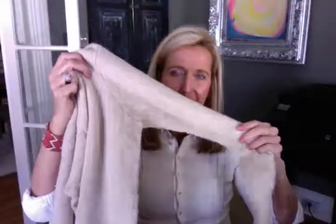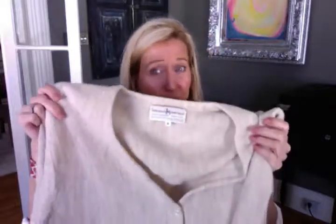This is kind of a fun find. This is a Peruvian Connection 100% alpaca sweater, super soft, boxy, trendy cut, so hip with a high-waist jean and a cool belt. This I paid $4.99 for. This is also listed in my closet.